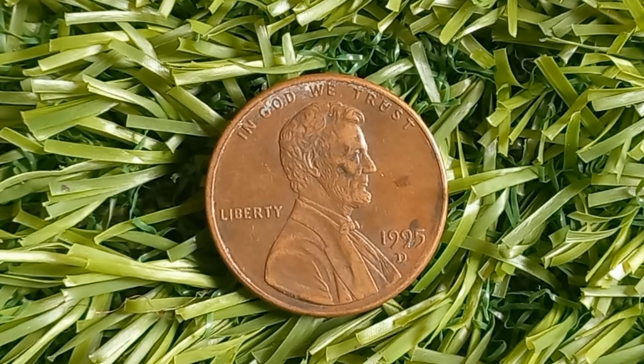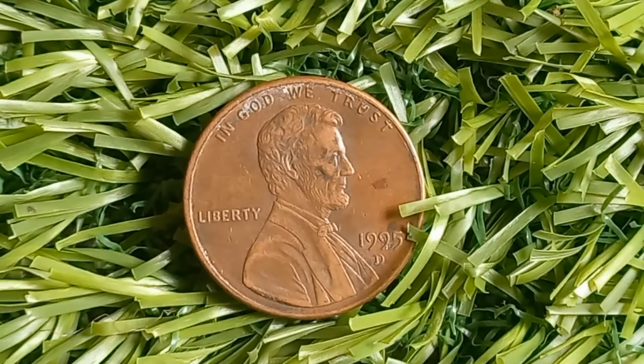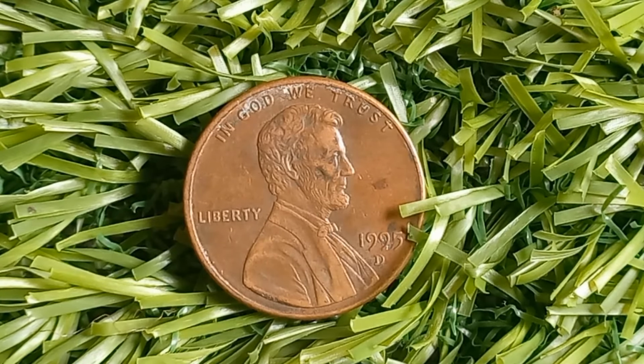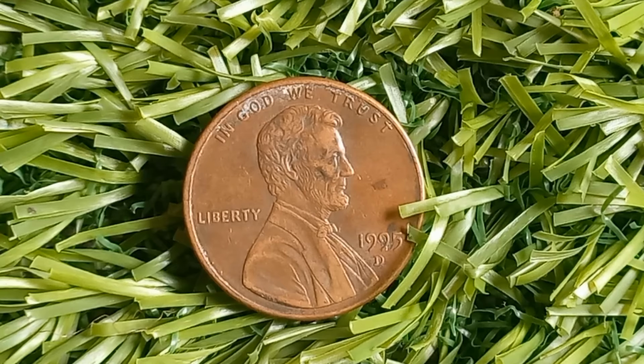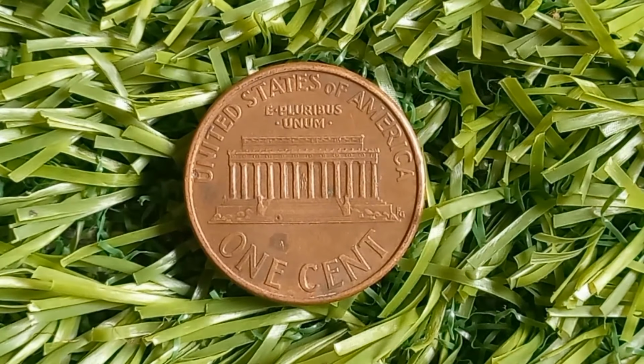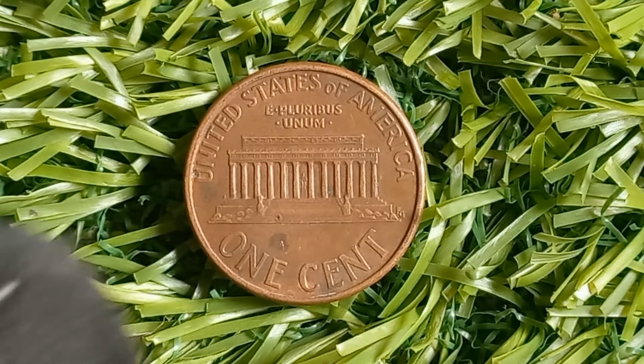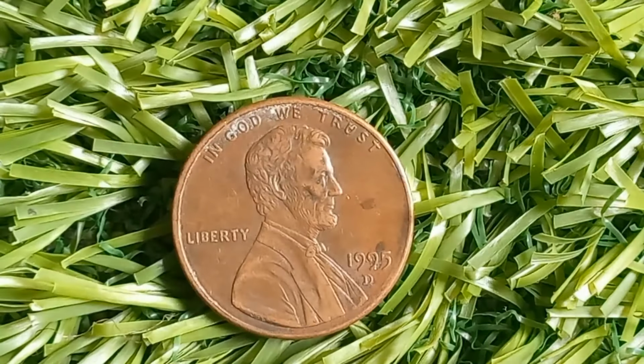One of the major reasons certain coins become valuable is because of errors or varieties that occurred during the minting process. The 1995 D penny is no exception. Collectors are always on the lookout for coins with unusual errors, such as doubled dies, off-center strikes, or other minting mishaps. In some cases, pennies from this year have been found with doubling on the lettering or other parts of the design. These errors make the coin more rare and thus more desirable to collectors.